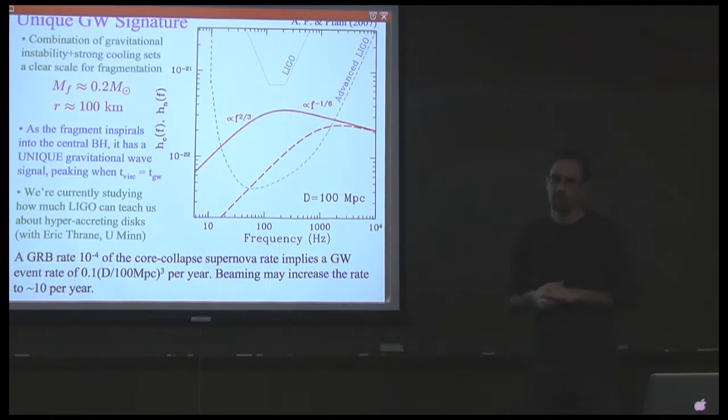So shouldn't you be expecting multiple clumpings? One clumps, moves in in 10 seconds, then you're setting it up again, and then... Well, the accretion rate's decreasing, and so you only have maybe one chance.